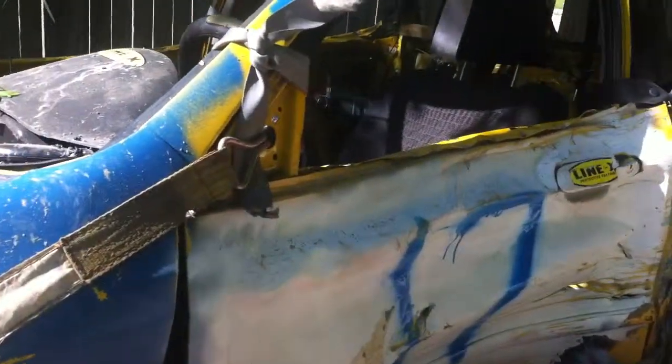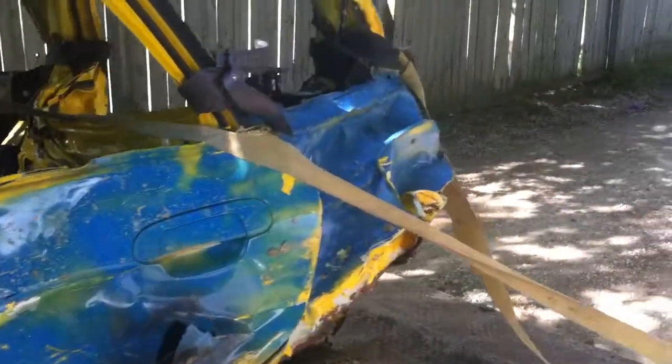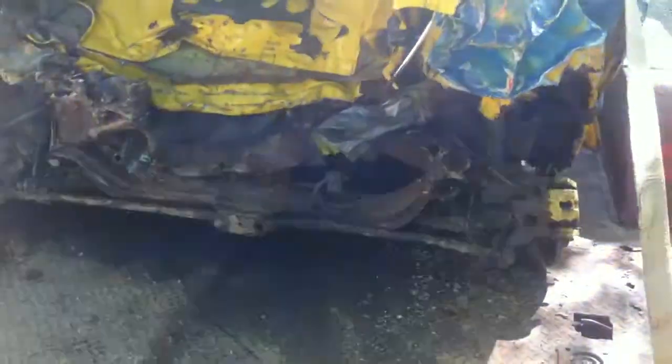There was another one of these in the ring with me that was actually a buddy, and his was an automatic, and his automatic gave out, and my 5-speed was doing real good. Reverse was being a little iffy. As soon as I took my hand off the shift lever in reverse, it would go to neutral and I'd over rev.